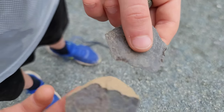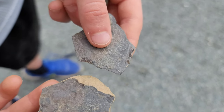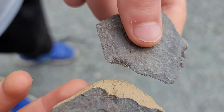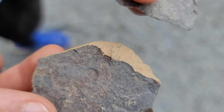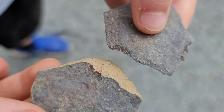I don't know if you'll be able to see it, but I pulled apart one of these rocks up on the bank, and I think it is the torso of one of the species. And it's right on the edge there. Yeah, you can see the bumps. I think you got one. Not a full one, but we're getting there. Cool.